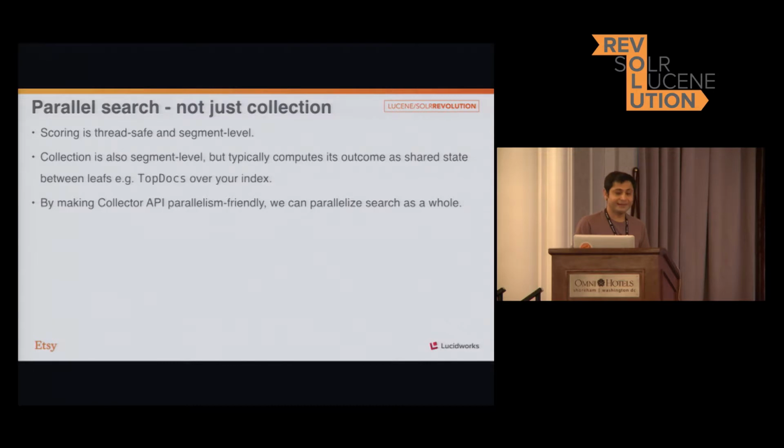And I want to clarify that we're not just trying to parallelize collection, which might seem like it's not always that expensive, but search as a whole. And we need collectors to be parallelizable for that. So any kind of I/O that's happening in the query, the scoring happening, this stuff is already thread safe and at the segment level. Collection, you might think, is also at the segment level, so it might be safe, but actually, for the most part, these are operating on shared state between the leaves. So we need to get parallelizability into the API to be able to do this safely.